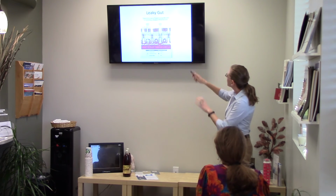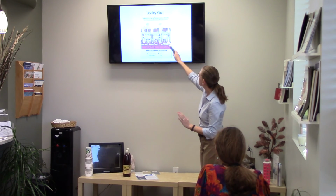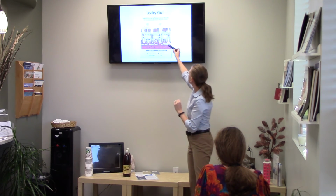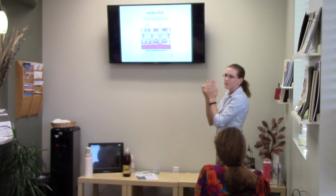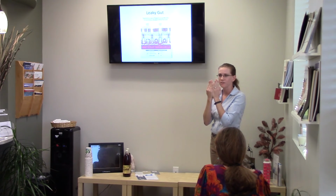So, I tried to blow this picture up. I don't know how well you can see it. But each of these purple guys with the fingers on top are supposed to be an individual cell in the GI tract. And you can see these lines connecting cell to cell. Those are the tight junctions from cell to cell in the GI tract. They're supposed to keep all of our cells nice and tight together.